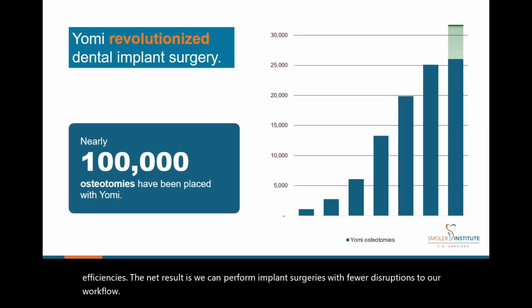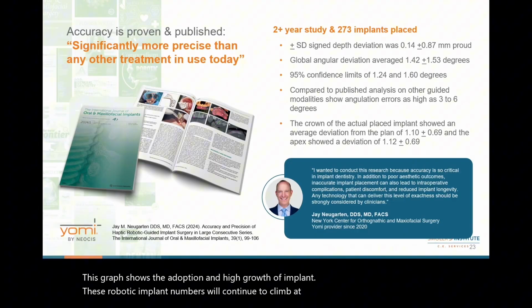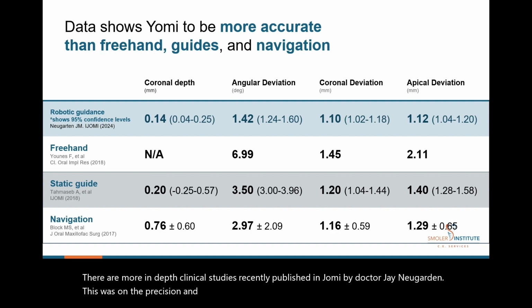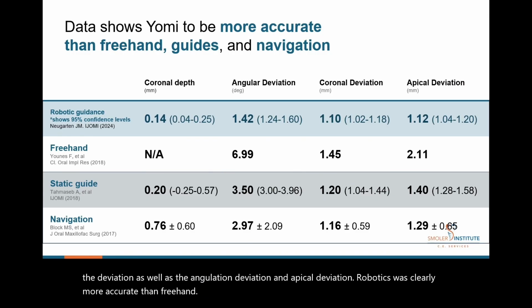This graph shows the adoption and high growth of implant placements. These robotic implant numbers will continue to climb at an increasing rate. There are more in-depth clinical studies recently published in JOMI by Dr. Jay Newgarden. This was on the precision and accuracy of robotics. This study compared the coronal depth deviation, as well as the angulation deviation and apical deviation. Robotics was clearly more accurate than freehand guides and navigation.